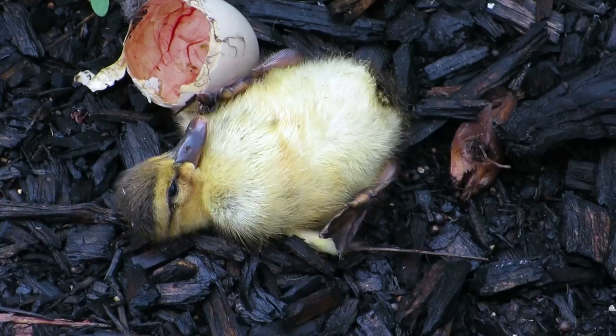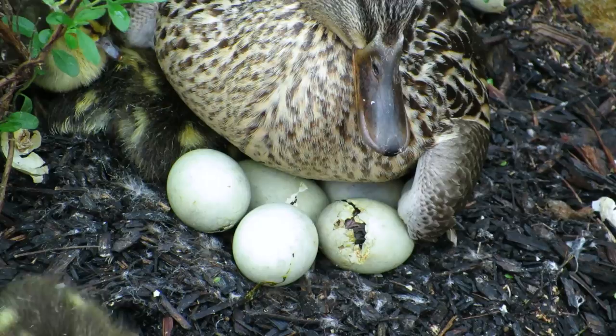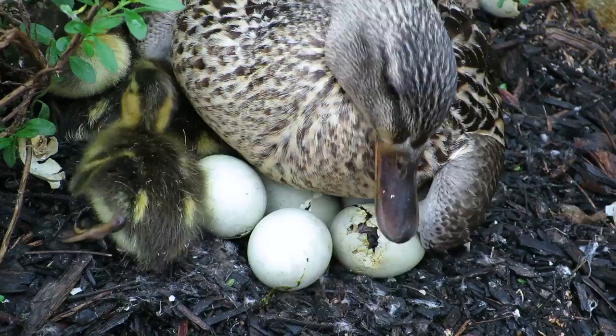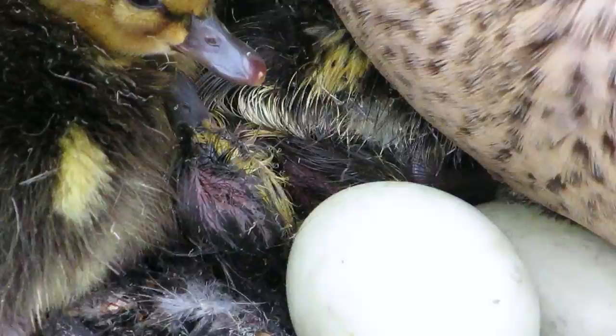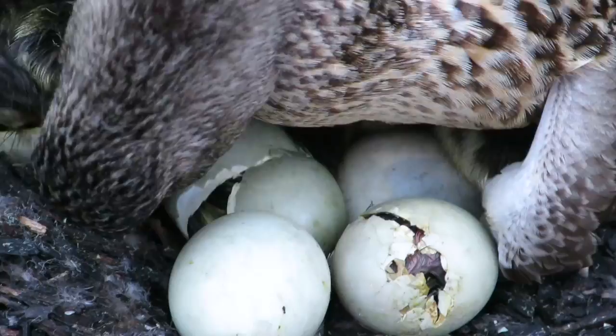Ooh, turn over. Turn back over. Are you stuck? There you go. I read somewhere that the mama duck actually eats the yolk from the egg to help the baby hatch, so that's what I think the mama duck is doing right now. Oh, there's a newbie. He's new, look at him. Oh, he just popped out of his egg.